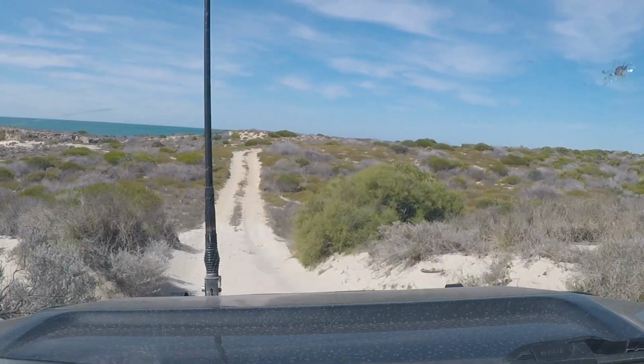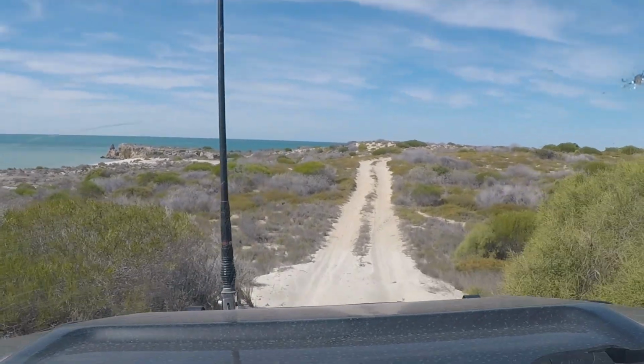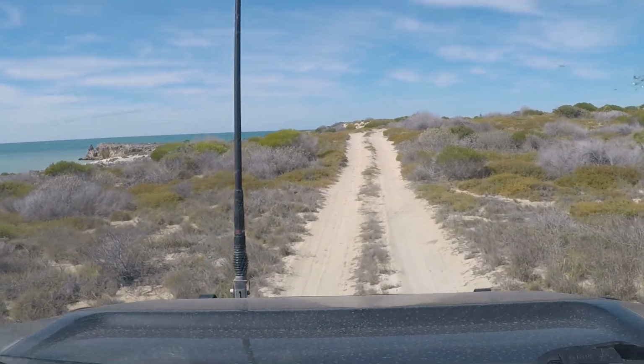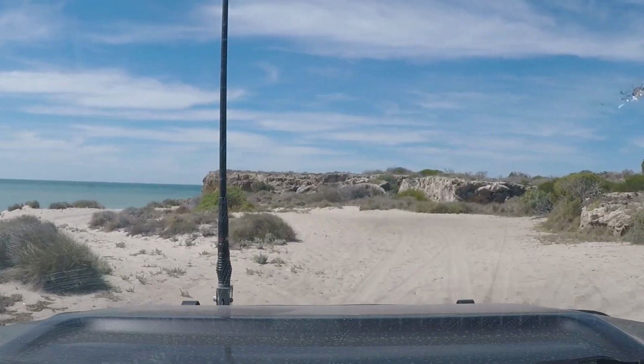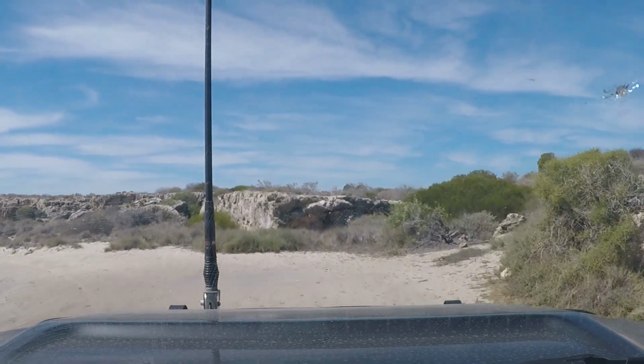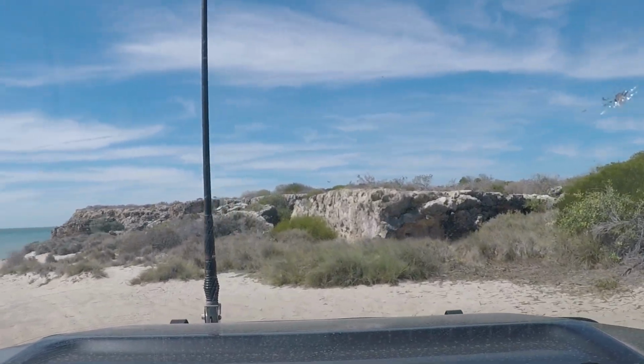The wind has backed off now. It has, seriously. Or at least on this side of the island, it's not too bad. But it was supposed to be dropping today. Yeah. This is nice. Go up here for some lunch. Okie dokie.